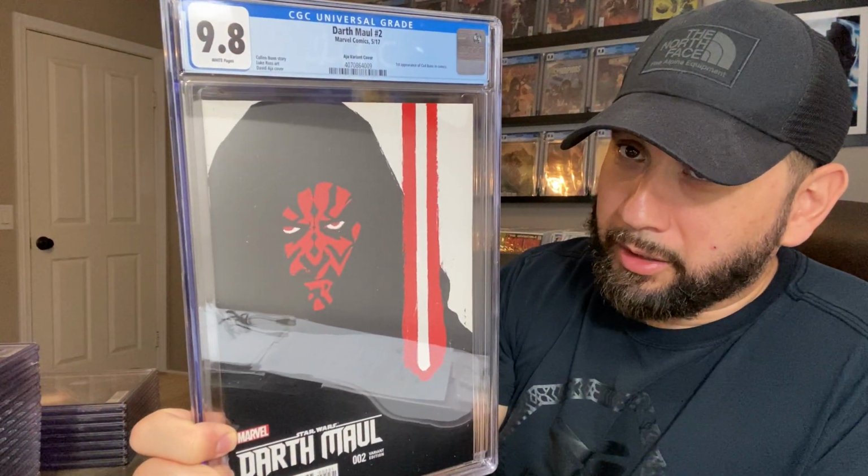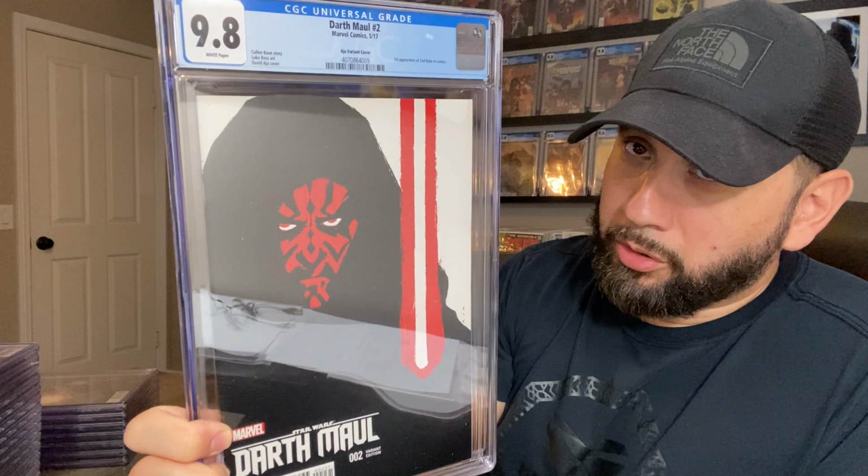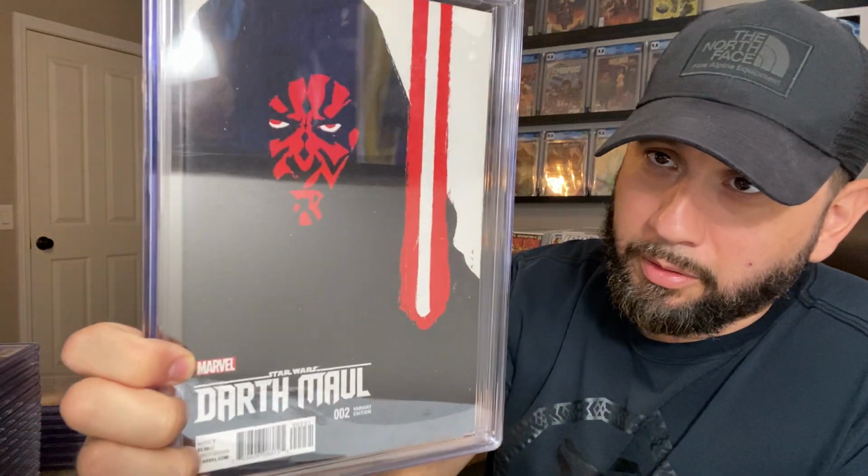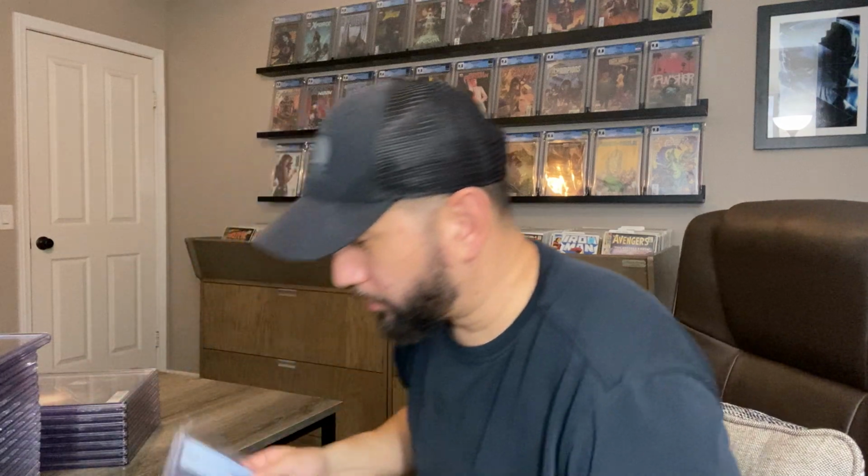Here's one of the books, if not the book, that I was really waiting for to come back. It's just a badass cover. This is not going anywhere. This is PC 100% for me, and it came back a 9.8. So Darth Maul number 2, first appearance of Cad Bane. Why do I keep saying, yeah, Cad Bane, duh. Aja 1 in 50 variant. Just gorgeous, man. Aja, who knows? It's just a great cover. PC book, irregardless. So staying with me. Next book.